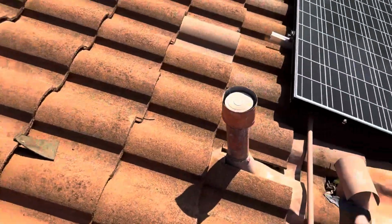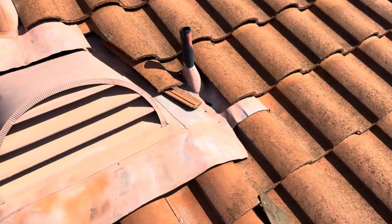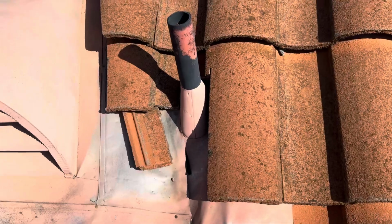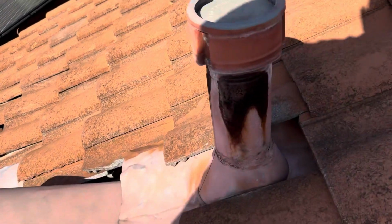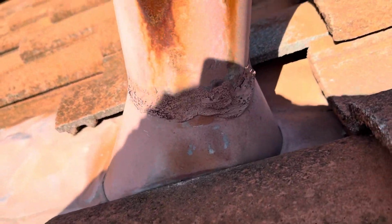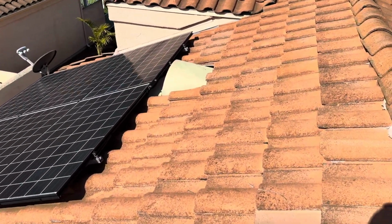We got a bunch of penetrations on this roof. A bunch of vents that are coming through, and we can see that a lot of these vents are just missing sealant altogether, like this one, or the sealant has started to corrode and it's allowing moisture to get down these pipes every time it rains. So some fresh sealant would definitely be needed on this roof.